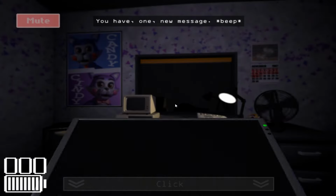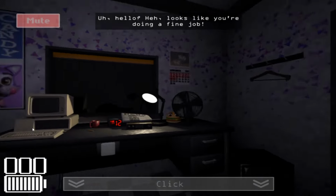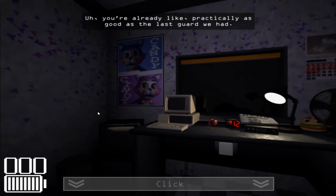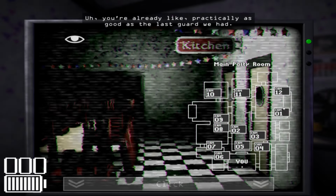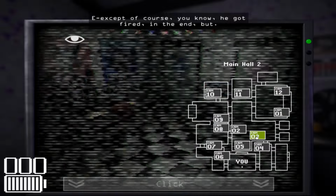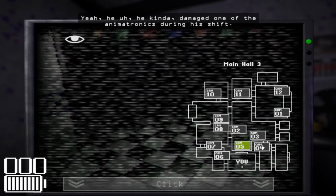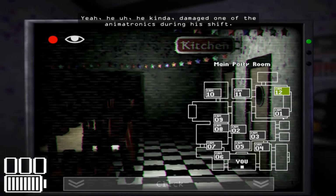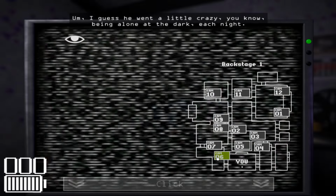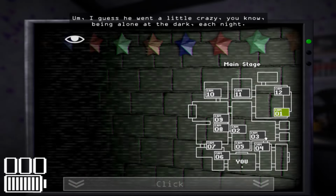New message. Hello? Looks like you're doing a fine job. I mean, you're still here. You're already practically as good as the last guard we had. Except, of course, he got fired in the end. But he kind of damaged one of the animatronics during his shift. I mean, you wouldn't do that, would you? No way. I guess he went a little crazy, being alone in the dark each night.